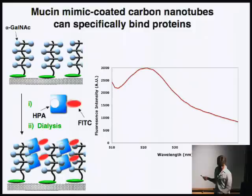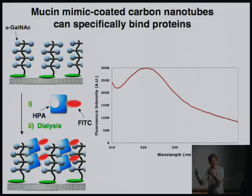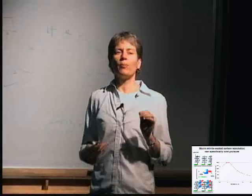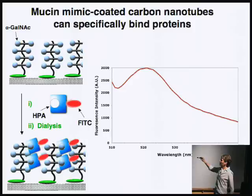Okay. So now that we had the mucin mimics on the surface of the carbon nanotubes, the next question was, can we take those modified tubes and interface them with biological systems? And we started by simply asking the question if we could bind them specifically to proteins in solution. Now, there is a protein that we work with that goes by the abbreviation of HPA, and it just so happens that that protein binds to the sugar GalNAc, and it's in an alpha conformation. So it's a specific form of GalNAc, which is the sugar we have on our mucins. So can this protein bind to GalNAc when those mucins are coating the nanotubes?